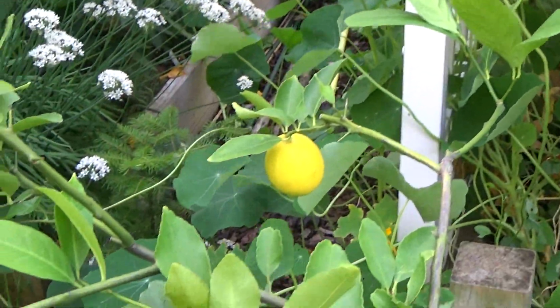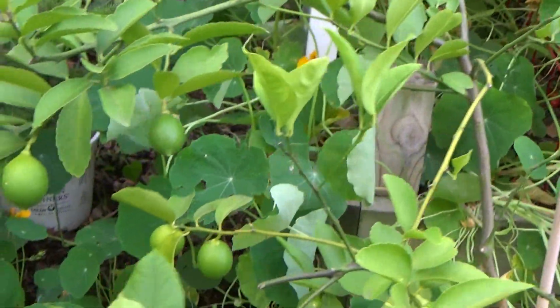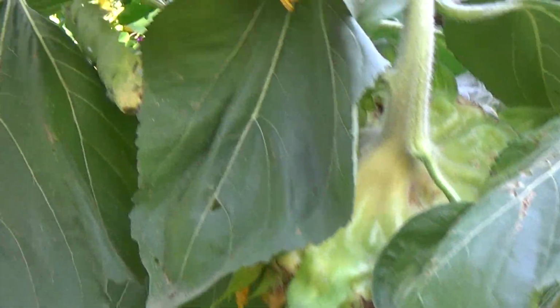And then I have a yellow lemon. It turned. Yay. I have a lot on. That's a really big lemon. I'm a little surprised. All my sunflowers, it looks like they're all ashamed, doesn't it? Like they're embarrassed about something.